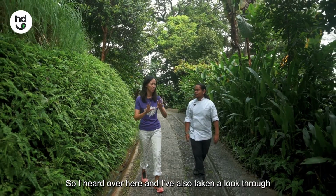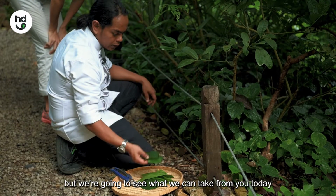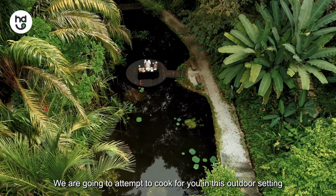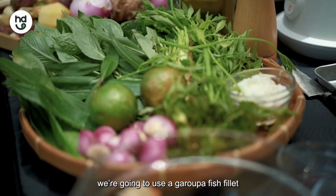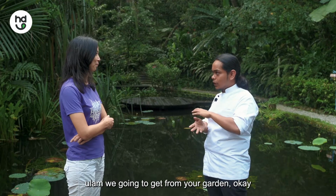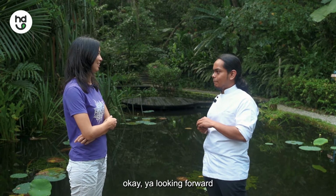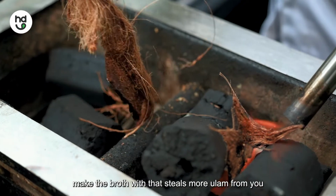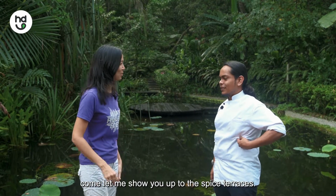So I heard over here, and I've also taken a look through, but we're going to see what we can take from you today. Excellent. We are going to attempt to cook otak-otak in this outdoor setting, but it's going to be a bit different. We're going to use a garoupa fish fillet with a prawn mousse on top and serve it with an ulam pesto. The ulam you're going to get from your garden. And if we have time, we're going to cook a laksam. The laksam is a fish broth, but the difference is that we're going to smoke the fish and make the broth with that. Wow. Steal more ulam from you. Okay, getting hungry. Come, let me show you up to the spice terraces.